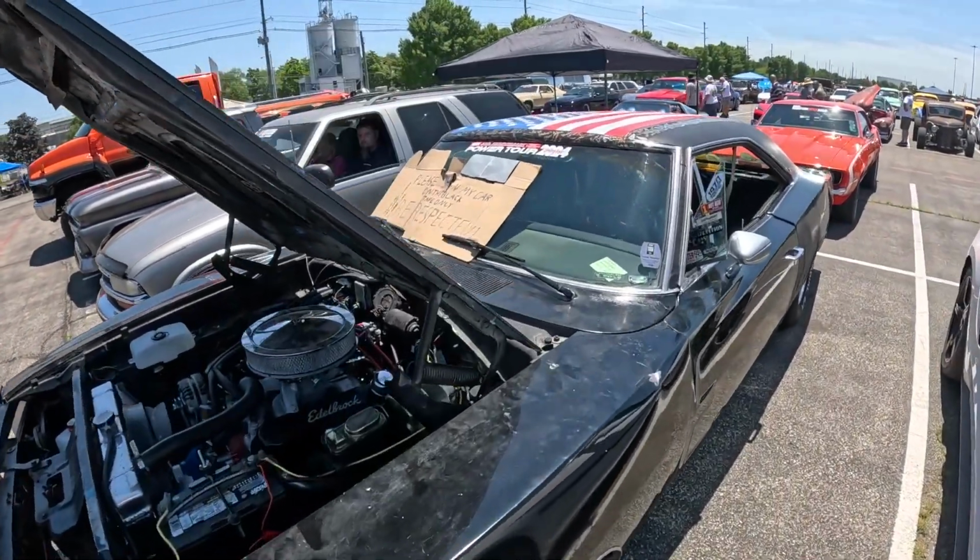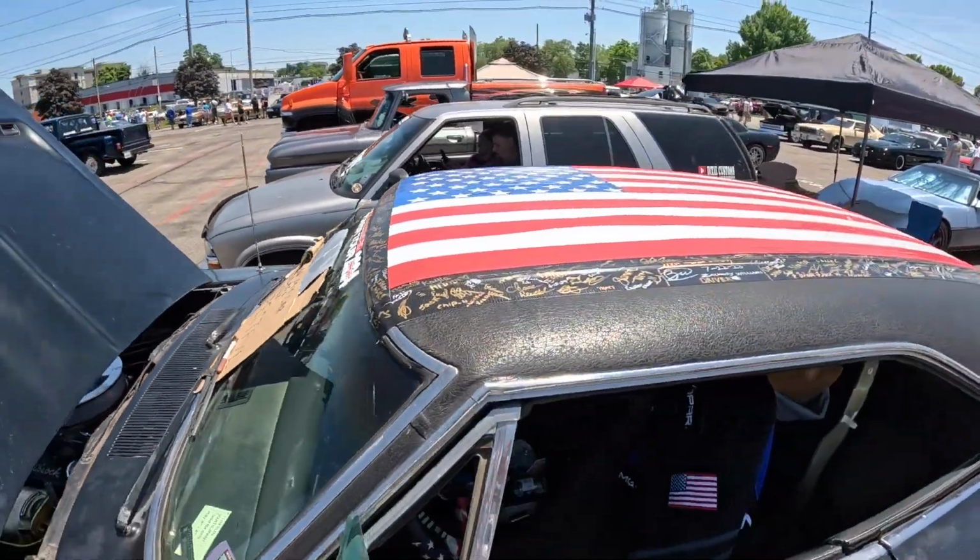So we're looking at a Charger here, and this one's not the General Lee. You might refer to this one as the General Grant because it's got the American flag on the top.